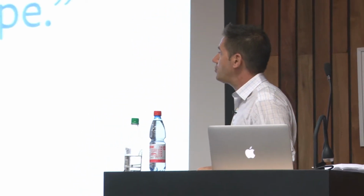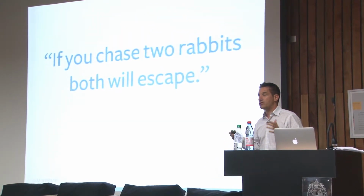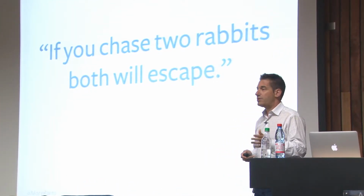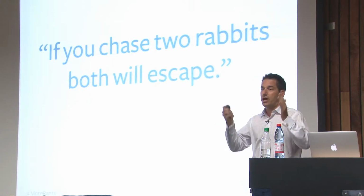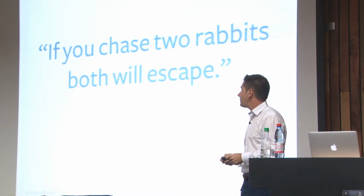I like this quote. I didn't translate this one, so hopefully everybody understands it. If you chase two rabbits, both will escape. So that's why focus is important. If you start chasing multiple verticals and multiple channels, you're not going to win in any of them. And some of the startups I met with this morning, that's what they were doing. They were saying, our product can do this for this person, and this for this person, and this for this person. And that's not going to work. You're not going to win.